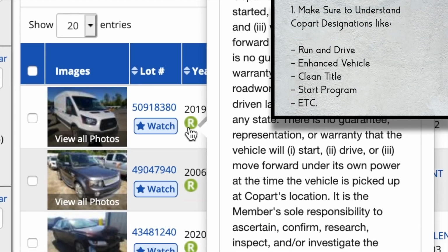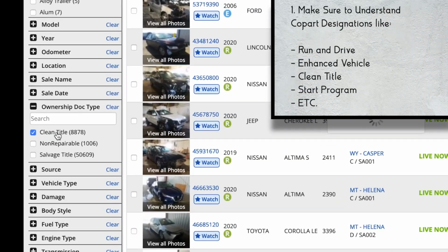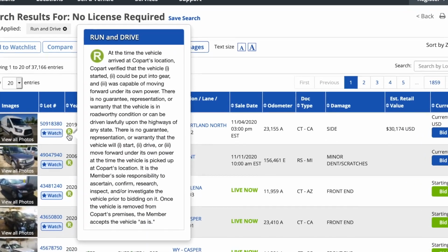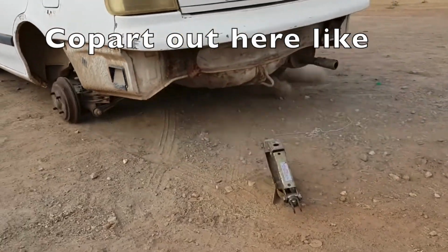Tip number 1. Be careful with Copart designations like run and drive, enhanced vehicle, or clean title. These designations have very specific meanings that aren't always what they sound like. For instance, run and drive only means that when Copart received the car, they confirmed it was able to start and move under its own power.